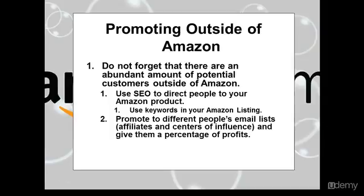Promote to different people's email lists. If you have affiliates, centers of influence, or referral partners, ask them to send out an email to all those people that they have in their database, and give them a promotion. And if you make any sales, give the person who sent it out a percentage of the profits. They'll be really excited about that. That's how a lot of those people make their money.